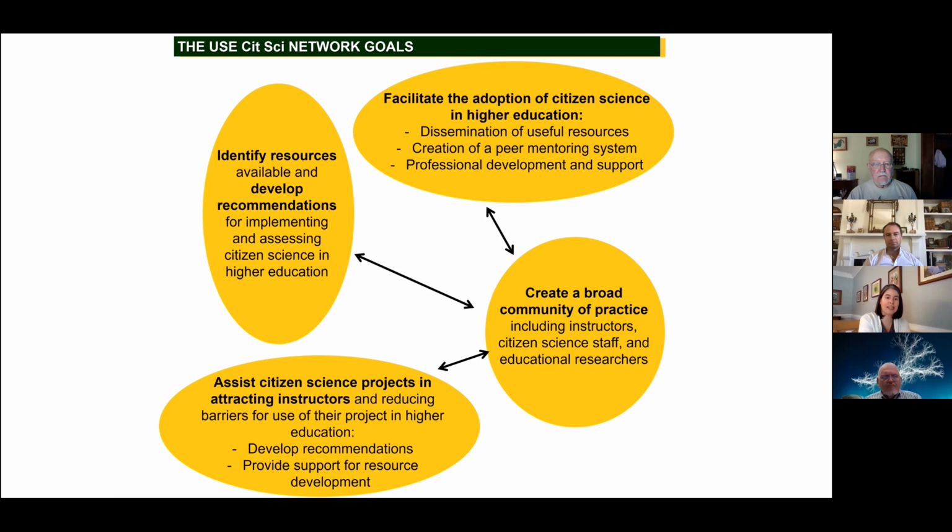And then lastly, to assist citizen science projects in attracting the attention of instructors. Some citizen science projects really want to be used in higher ed settings. Some are probably less appropriate for that setting, but for those who want to be used there, we want to help facilitate their connections with instructors who are looking for projects. So we will be developing recommendations about what citizen science projects can do to make their projects more easily usable in a higher ed setting, and also helping the projects develop resources that higher ed instructors can use, things like lesson plans, so that instructors don't have to start from scratch when trying to implement some of these projects in their courses.